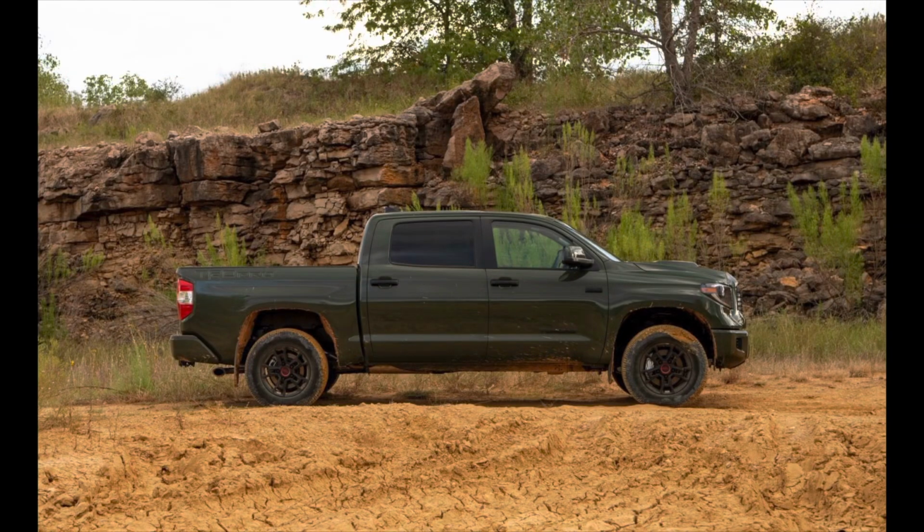Now, another thing I want to talk about real quick with 2020 is that TRD Pro, because now it officially became off of a limited platform. For 2019, they basically added the moonroof, but for 2020, now you got dual zone automatic climate control, you got the moonroof, you started to get actual limited features inside that truck as well. JBL sound system was not available in 2019 on the TRD Pro, but it was for 2020 and 2021. So those 3 model years really brought the Tundra up to where it needed to be.